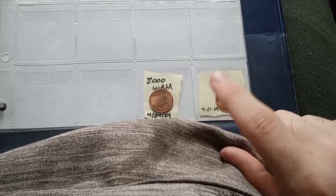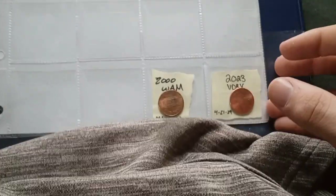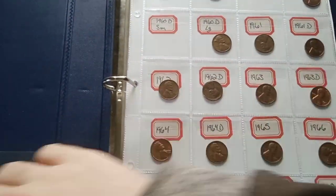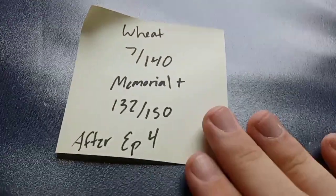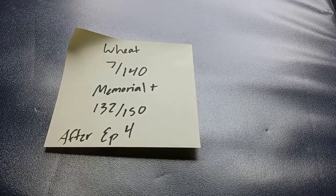And on this last page, right next to our 2023 VDBV, we have that 2000 Wide AM. Now, there is a little damage on the back of it, but it's a really nice cent nonetheless. That is it for the album today. That is it for episode 4. And like I said, we have 7 out of 140 wheats and 132 out of 150 Memorial and After cents. So that was an absolutely amazing hunt.